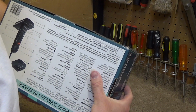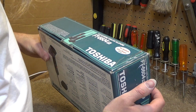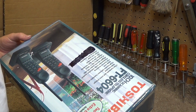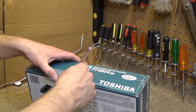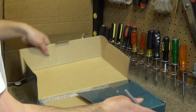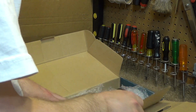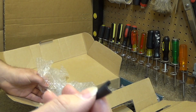Doesn't sound like it was packed too good, so let's open this up and see everything survived. There's an awful lot of tape that was applied to the package, which stinks, but at least it was clear tape so we can still see what was on the box. Now I don't think this is unused. No, this is definitely used. Well, that's not a good sign.